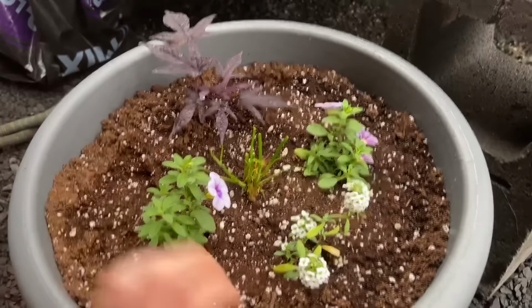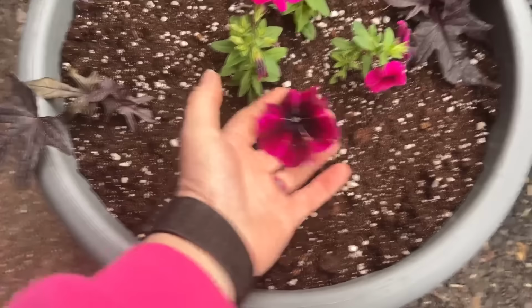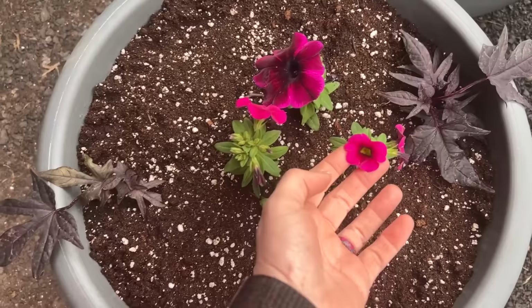And then I did do some that were not purple. Let me go find that pot. With this one, I did two Crazy Tunias, two of this beautiful, really vibrant pink Calibrachoas, and then a couple sweet potato vines on that as well.